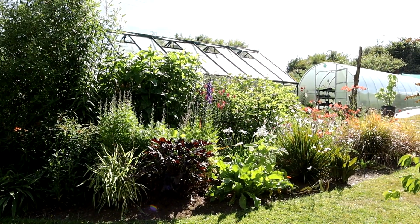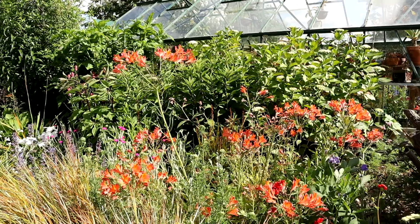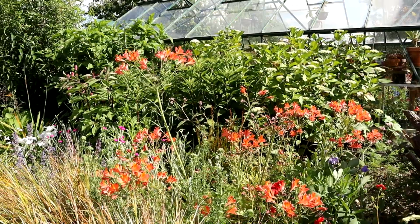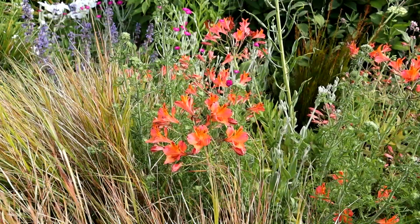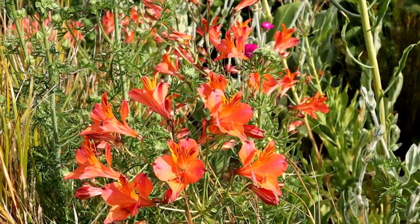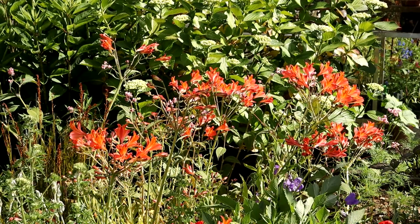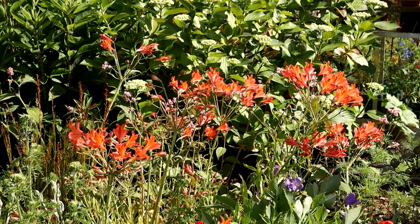And now we move over to the green border, where there's a riot of orange going on the right hand side. Here we have a lot of Alstroemeria, and this is the Ligtu hybrids that I talked about before. I mistakenly said it was an annual. It's not an annual, it's a self-seeder.